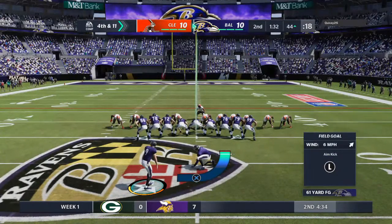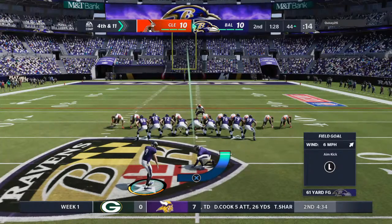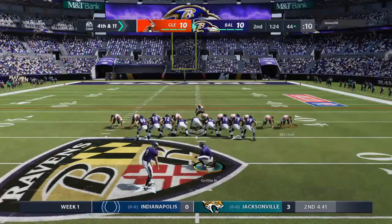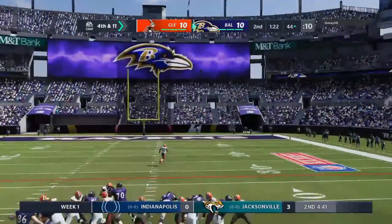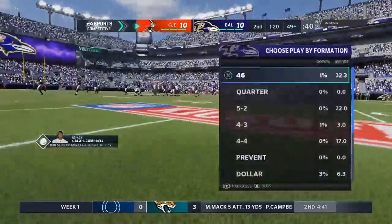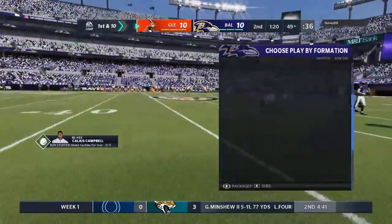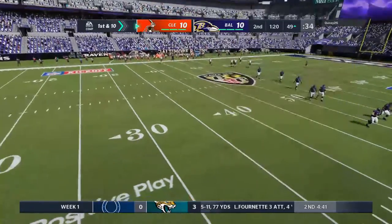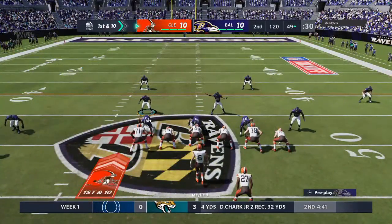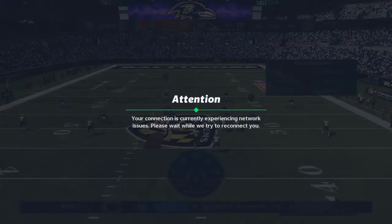Field goal. A 61-yard attempt. And this kick is not going to be close. It's well short, well right to boot. And this game will remain tied here in quarter number 2. And this is one of the risks you run when you attempt a long field goal. If you miss, the defense takes over at the spot of the placement. So now they've got a chance to get one more drive in before halftime.